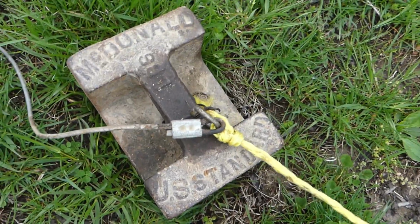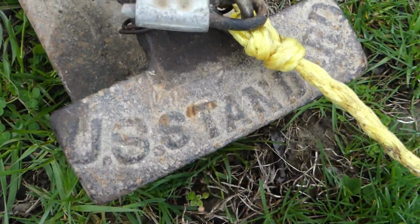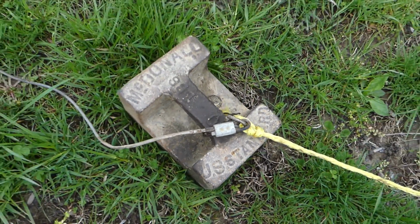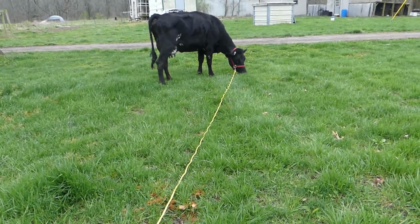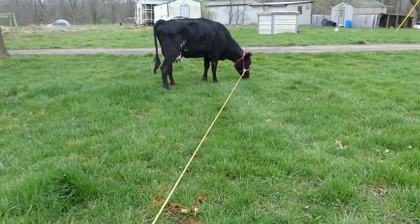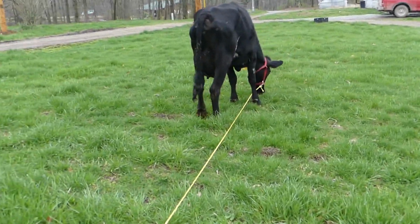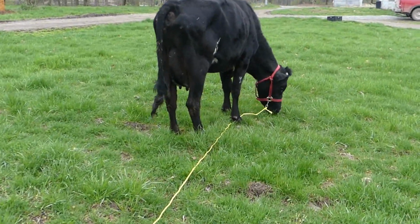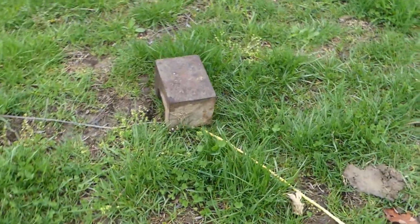And up here we have this huge 50-pound weight that we've had for a long, long time. And we're going to tie her to that and see how she does with that, just to be out here in different grass to graze. Okay, the worst thing that might happen here, I think, is if she gets her legs all tangled up in this. She's pulled it over and she's kind of dragging it around a little bit.